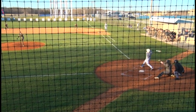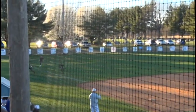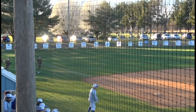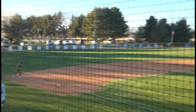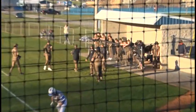Here's the pitch from Gammons. Hit toward left field. It's going to be foul if it's not caught. But the third baseman is able to get back and make the catch, Martin. And so that'll be 3 outs. That'll end the third inning.